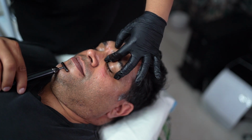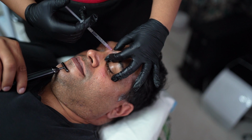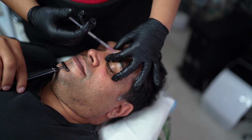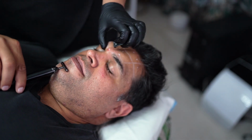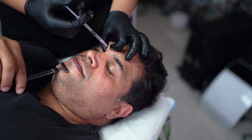Often men, because the muscle may be more hypertrophic and more active, may need a higher dose. The forehead, the movement comes back before maybe the frown. The doses that are used in the forehead can't be as high as these glabellar muscles.